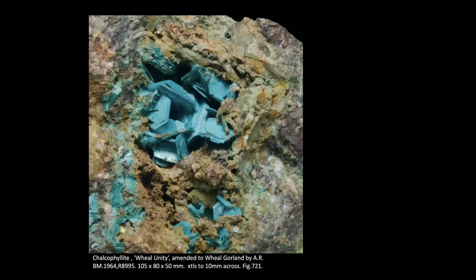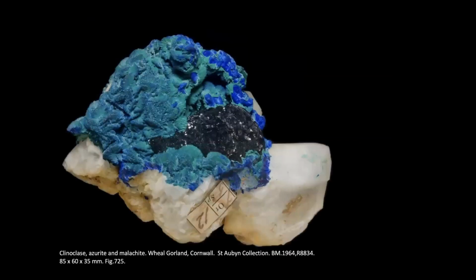And back to Cornwall, a beautiful chalcophyllite specimen with sharp hexagonal platy crystals in the matrix. It was recorded originally as being from Wheel Unity. Russell changed it to Wheel Gorland. Whether that's a valid thing to do, who knows? But either way, it's a nice specimen of the species.